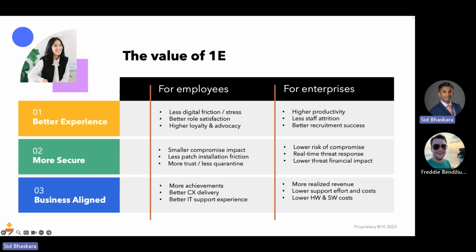When it comes to being more secure, we help reduce the risk of security compromise by ensuring devices remain compliant. So if a risk or a compromise is discovered, we can initiate real-time changes upon devices to limit the impact. And then lastly, what does it mean to be business aligned? We help preserve employee productivity and their ability to drive revenue through their activities and the customer experiences they deliver. We also help the management of costs associated with device support, hardware refresh, and software asset investment.